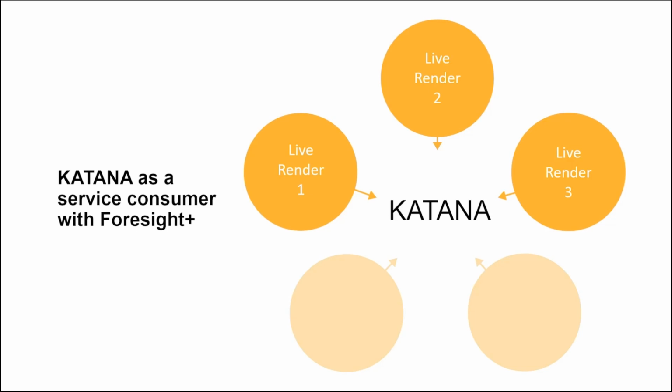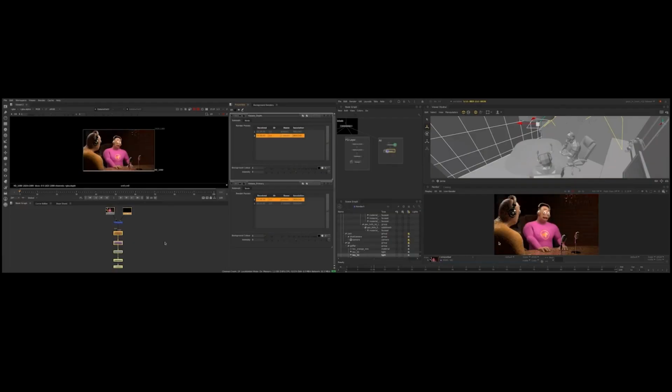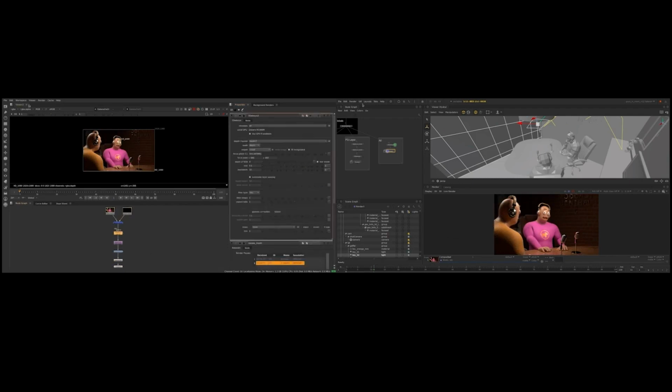So what other services could work like this with Katana? How about live Nuke compositing inside of Katana? So again, kicking up a process and sending it elsewhere. Although this time, instead of sending off a live render process, we would be sending images from Katana into a Nuke script to be live composited and then fed back into the catalog. So here is an early prototype for that work, and you can see Katana on the right, Nuke on the left, and it illustrates this streaming of pixels back and forth.